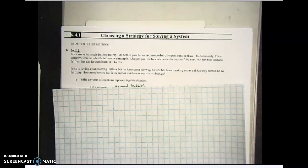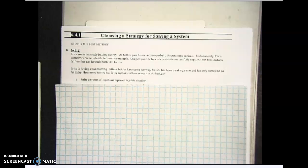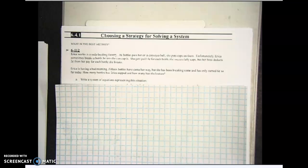All right, so today we're going to be looking at lesson 6.4.1, which is titled Choosing a Strategy for Solving a System. It says, what is the best method? So we've learned technically four methods for solving systems. Today we're going to look at some equations, and we're going to decide which of those methods would be best, or in our case, which one's the fastest, which one can get us done the most quickly, right?